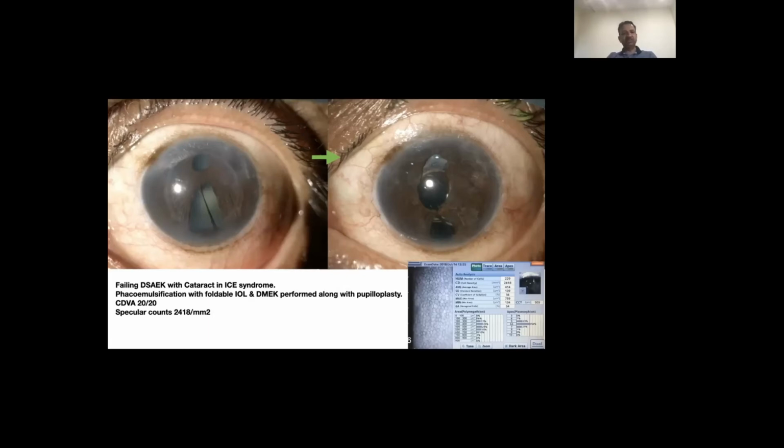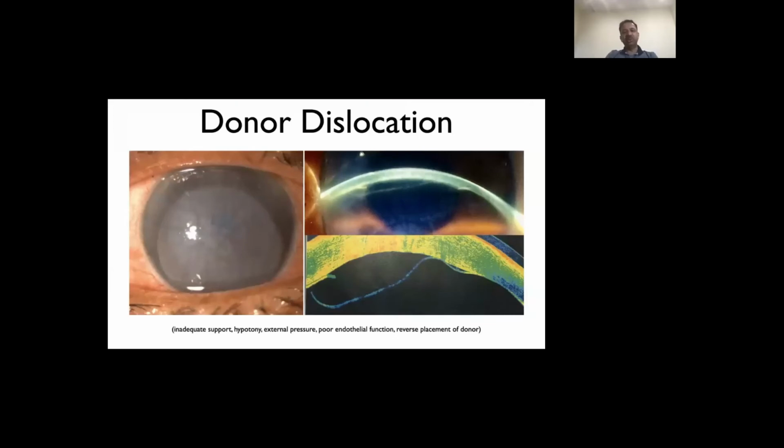The problem both with DSEK and DMEK is that the donor is placed without any secure attachments like the use of sutures. So there is always a risk of donor dislocation. It's more common in DMEK than DSEK, usually because of inadequate support. The air bubble or the gas bubble disappears quickly, or there is some leakage with hypotony. There is some external pressure like eye rubbing, or you have damaged the graft so much that there is poor endothelial placement or a reverse placement. These can put it at risk.